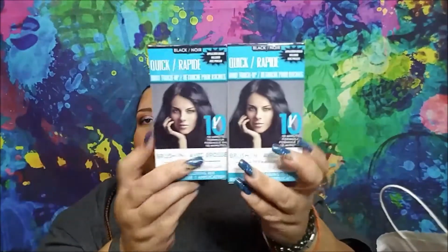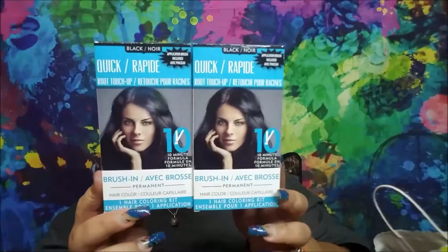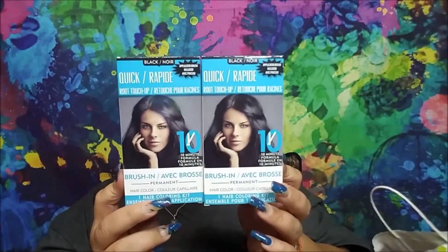I have two 10-minute root touch-up kits from Dollar Tree. I love these. I will always use these. But it had been 8 weeks since I had dyed my hair, so I needed two of them to get all the new growth. Because your girl was gray.